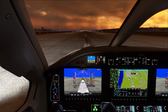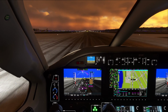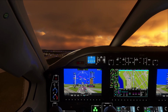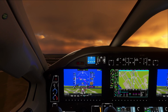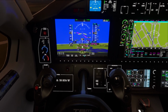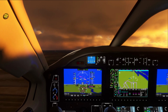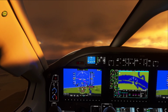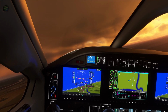Torque up to 82%. Lift off. Gear up. Flap up. Turn right heading 115 to intercept course, as soon as we reach 2,000 feet. Turn right heading 115.